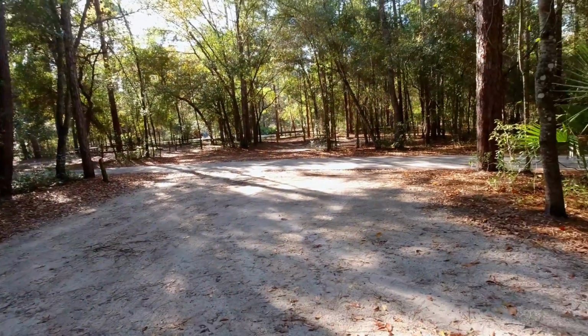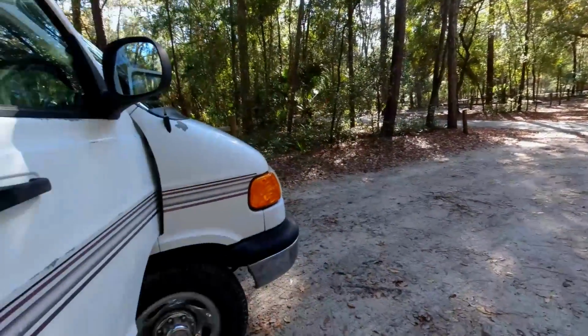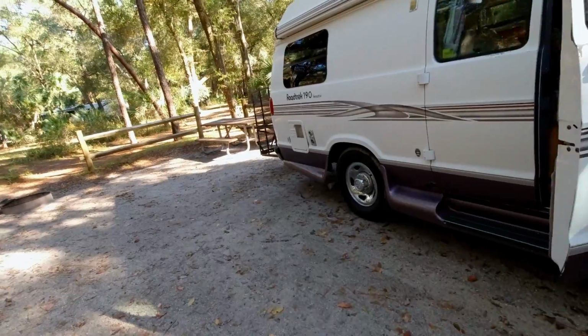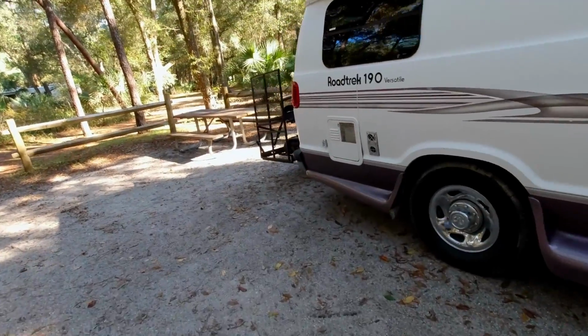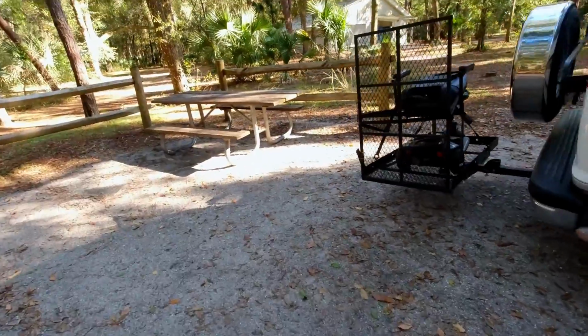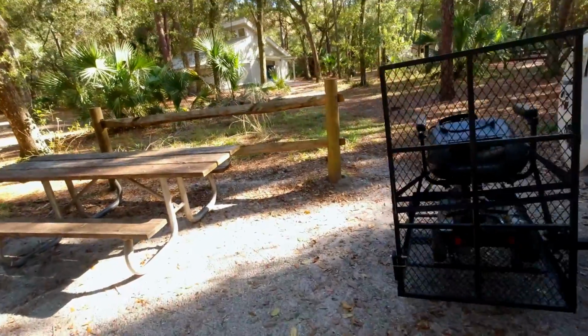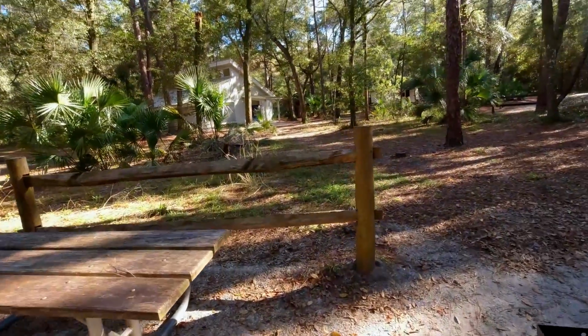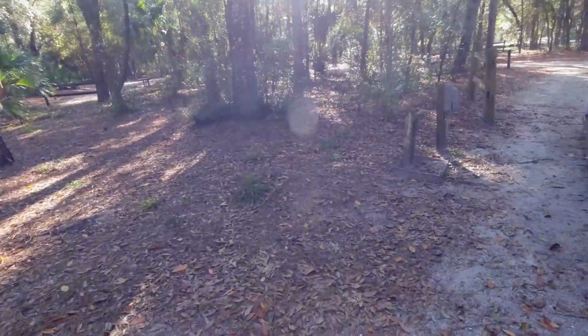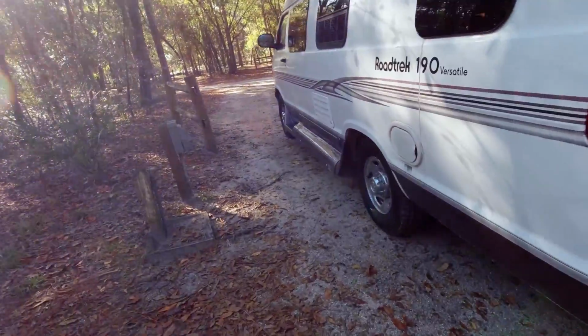So anyways, this is Wekiva Springs. We just pulled in, backed in. The lot was pretty level. I didn't put anything underneath it, but the nice thing with these compressor refrigerators, you don't have to worry too much. You got the scooter on the back. Looks like we got restrooms real close by. So we're gonna go ahead and hook up our hose.